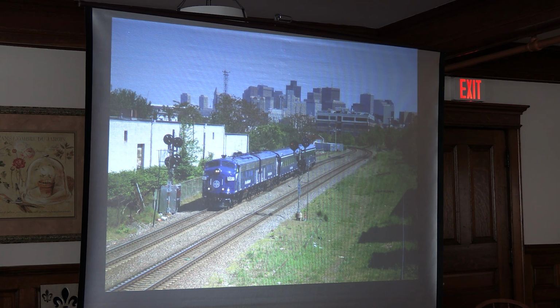I believe they walked into where the Global facility is, right along the old East Boston branch. And the office car train was pulled back to Boston, and then it deadheaded back to Waterville via the New Hampshire route. So here we are in Somerville at Mystic Junction, with the Boston skyline in the background, with the office car train heading back to Waterville.